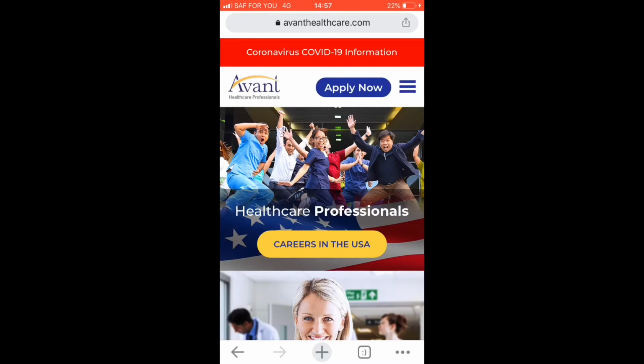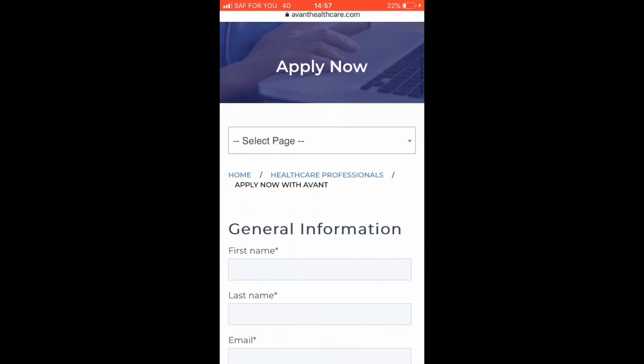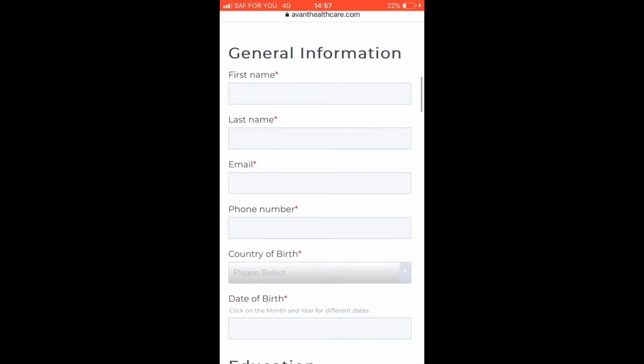You can easily search them on Google and you can get them there, and you go through their page, and at some point you'll get the apply button. You just click on the apply button on the agency's site and fill in the requirements, and that's how you submit your application. Just make sure that you have your CV ready when you are applying for these agencies.